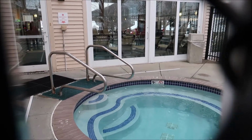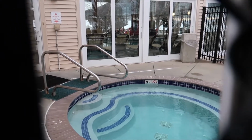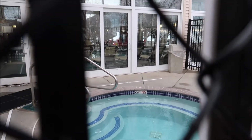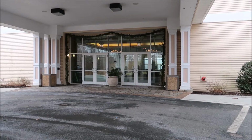So this is the hot tub, which is outdoors. The outdoor hot tub, yep. It looks like it's on too. Yeah, it's on. You see the movement. So here's the entrance to the check-in right here.